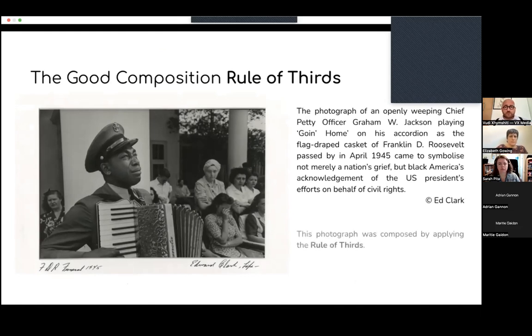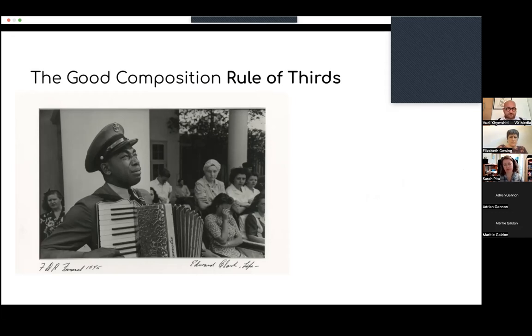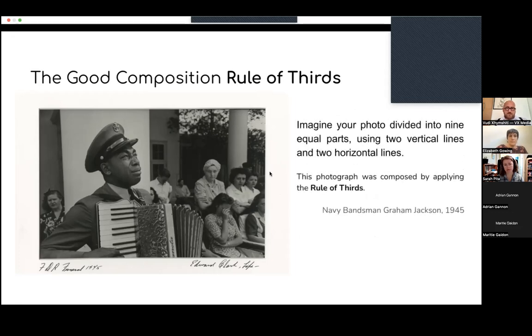Here we got a composition of the rule of thirds where photographer Ed Clark photographed this gentleman playing his harmonica and crying at the same time at a US president's funeral in 1945. So is everybody seeing the mouse? Okay, great. So when we talk about composition, if you can see those angles, those lines, if you can see there is this person there, they're fully visible and it's clearly what they're doing, right?